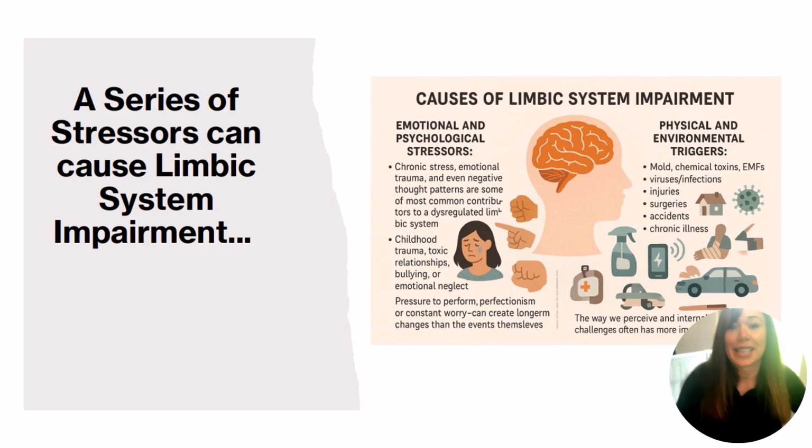So it's something called the allostatic load, which refers to the wear and tear on the body that builds up when you're exposed to repeated stressors over time. So just think of your nervous system like a stress bucket. Every physical, emotional, or environmental stressor you encounter adds to that bucket. So things like trauma, lack of sleep, infections, negative thought patterns, relationship issues, injuries, viruses, and even chemical and mold exposure, they all contribute.